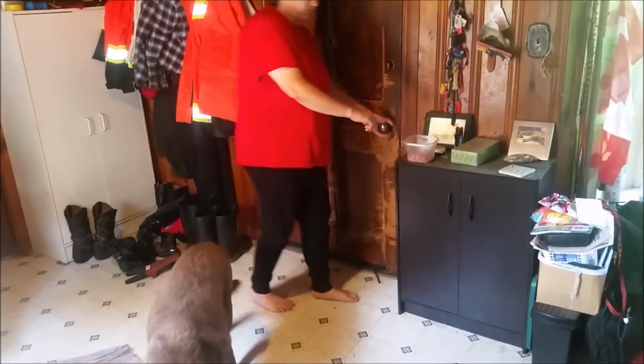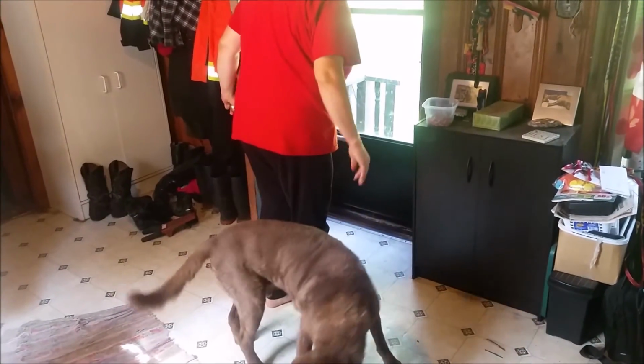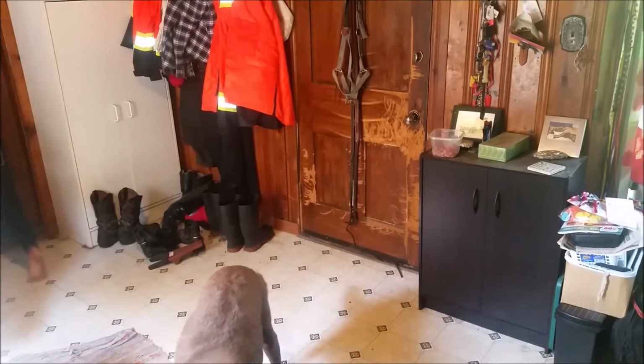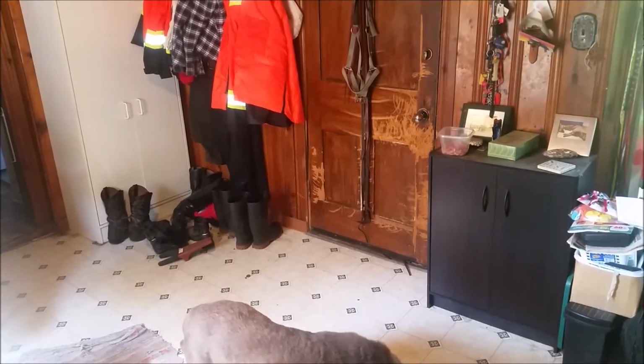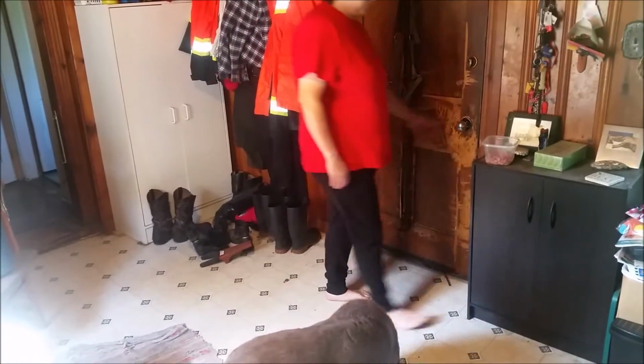It's never wrong to go back a step and just open and close the door and drop treats without going through or without sending your dog in or out, just as a review. You really want to make sure that your dog is not anticipating that every time the door opens, he's going to get a chance to go outside.